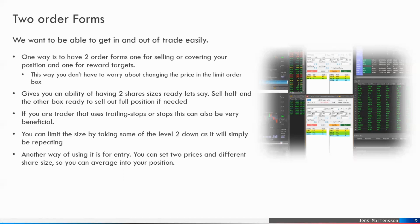I personally don't use stops or trailing stops, but it can be beneficial, because you can cancel that trailing stop in one order form and also take your reward in that other order form. So by hitting cancel on just one order form and then clicking, let's say, the cover on buying your shares back on the other order form, you can cover in a matter of milliseconds.